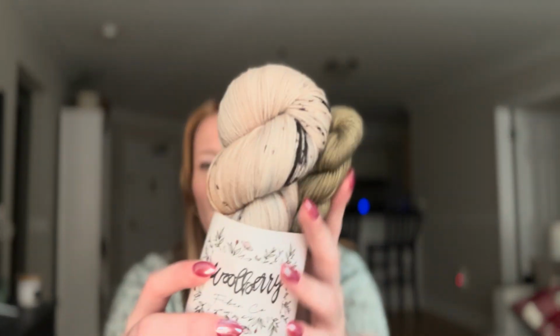We all know this. So this year, after January, which I'm still kicking myself for, I decided I'm just gonna get a sock set every month. So I have a year of Woolberry socks. Have I knit any of them yet? No, but I'm still doing it. So I think this is July. This was the July sock set.